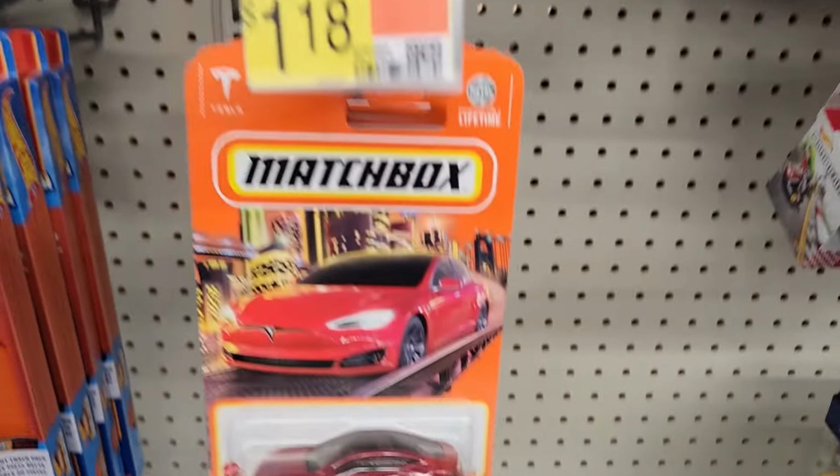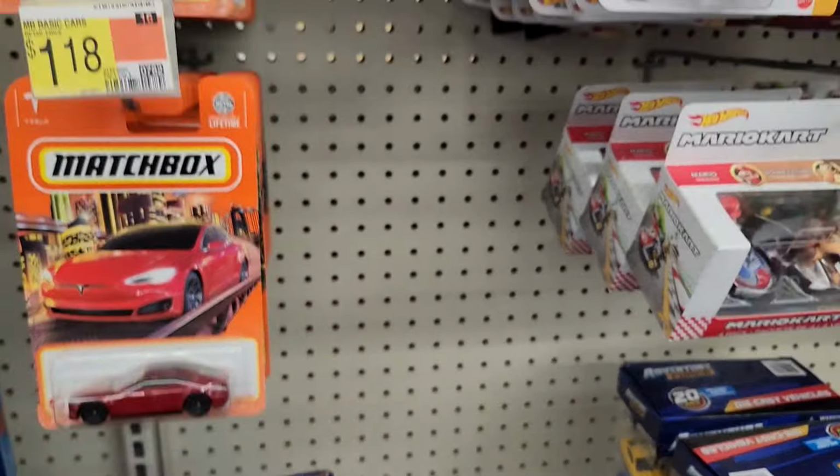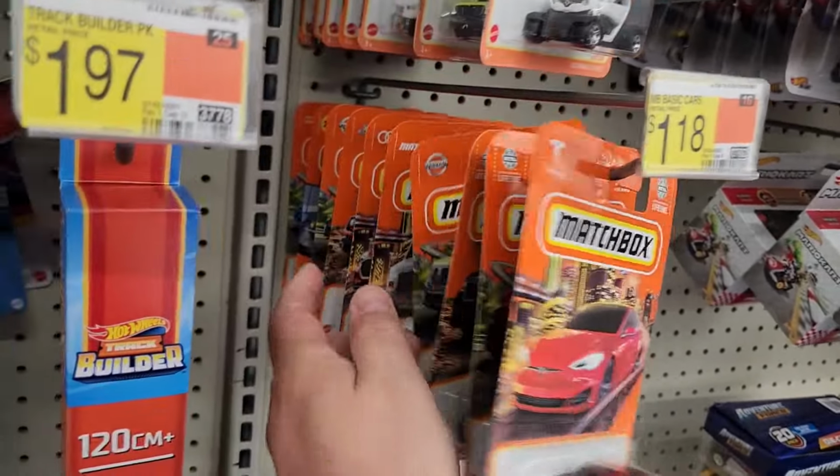New fresh metal. Now it's called Adventure Force. It's from Masto, however you say that.